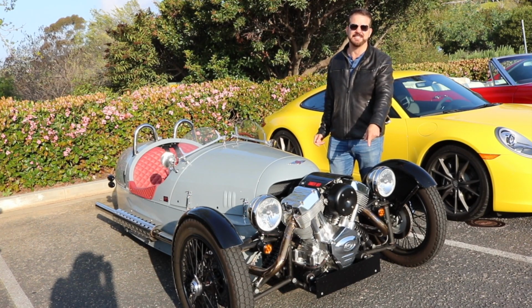This thing is crazy. We saw some incredible cars. Every hypercar, every supercar you could possibly imagine in one place. I've never seen the kind of cars they had here. Just incredible.